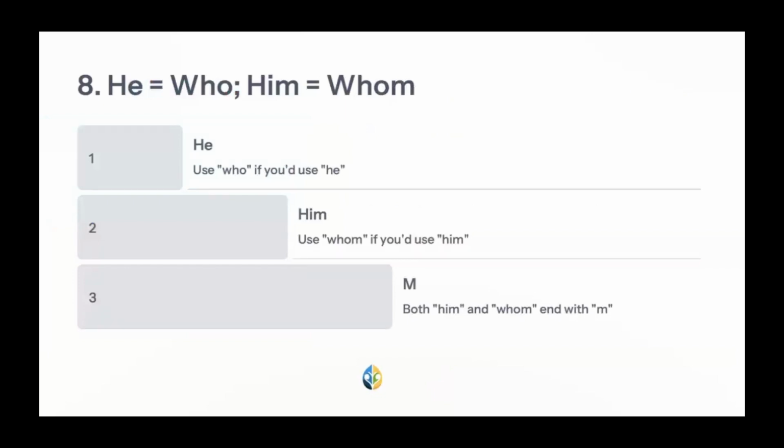He equals who. Him equals whom. Now, I will say this, even for native English speakers who are not up to speed on their English, these can be confusing. So, he: use who if you would use he. Him: use whom if, in that case or in another case, you would use him. Both him and whom end with M. There's a nice way to remember it.